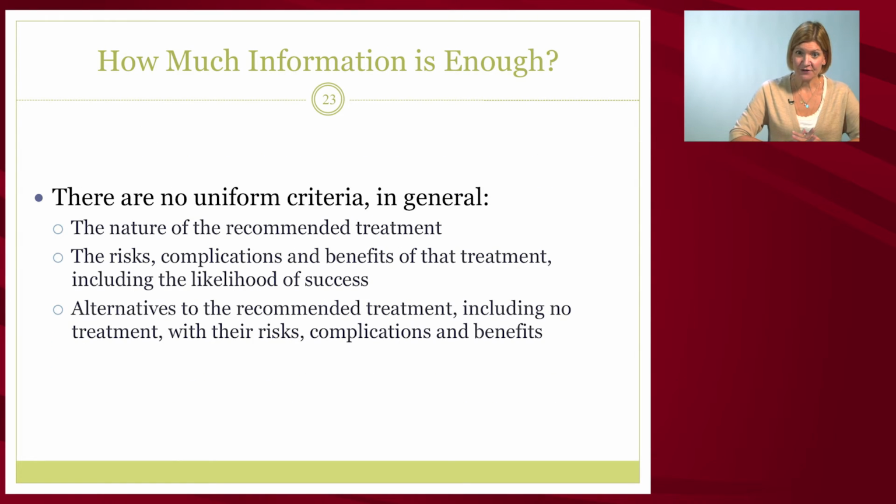How much information is enough? There are no uniform criteria for determining how much information to disclose to patients. In general, you must discuss the nature of the recommended treatment, the risks, complications, and benefits of that treatment, including the likelihood of success, and alternatives to the recommended treatment, including no treatment at all, with its risks, complications, and benefits. Deciding which risks to disclose is an inexact science.